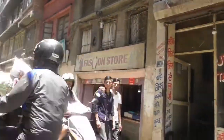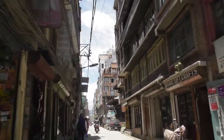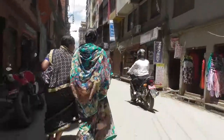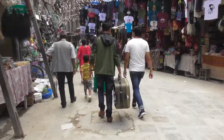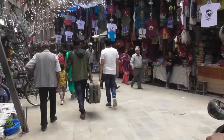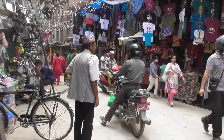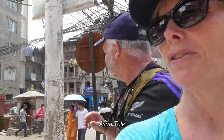And of course you get the horns tooting, which you get in Vietnam, but dirt and mud everywhere, and there's a lot of smell. But it's okay, you're sucking it up. We'll pass a lot of buildings with big cracks in them and collapsed, eh? Yeah, you see a lot of damage, a lot of earthquake scars around the place. So we'll keep walking? Yep, keep on walking if we survive the journey.